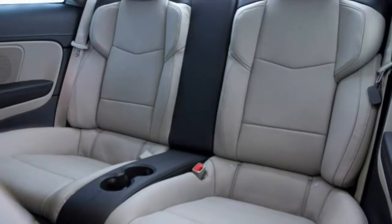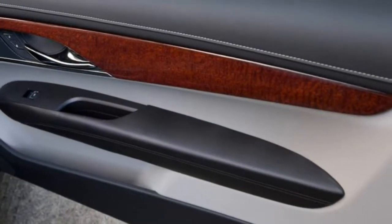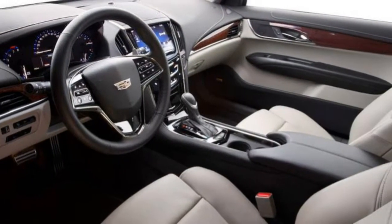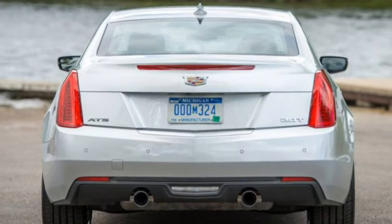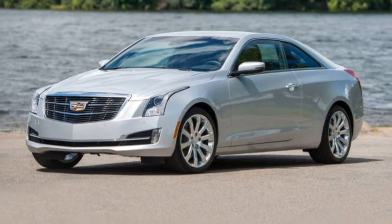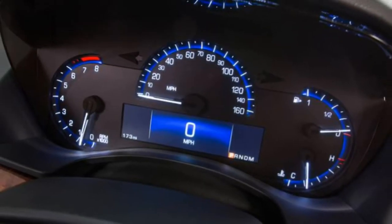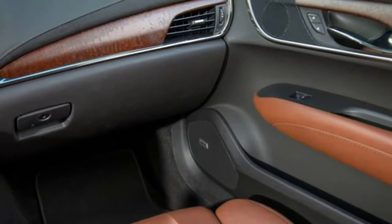Tech features include the revamped Q interface with 8-inch touchscreen display, OnStar services with 4G LTE and Wi-Fi hotspot, Bluetooth, Apple CarPlay and Android Auto smartphone integration, wireless device charging, 3 USB ports, plus a 12-speaker Bose surround sound system with satellite radio. The luxury trim adds adaptive xenon headlights, front and rear parking sensors, leather upholstery, additional front seat power adjustments, heated front seats, a heated steering wheel, a navigation system and driver position memory settings.